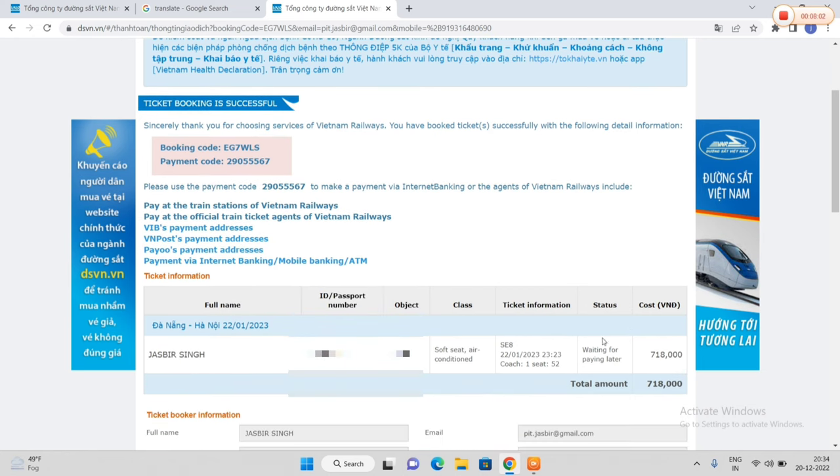And there are also options to pay via BIDV payment, VN Post, and a few payments via internet banking, but these options are all meant for Vietnamese people. You can't pay from there. So you have two options. You can ask some Vietnamese friend to pay at the counter, or I am telling you another process by which you can pay.